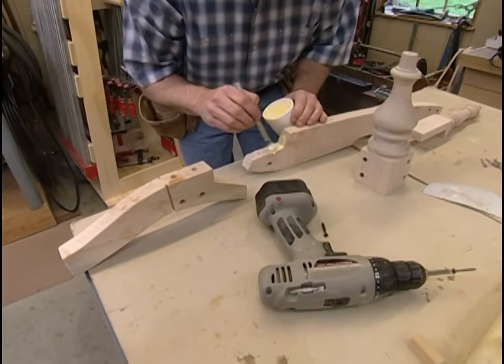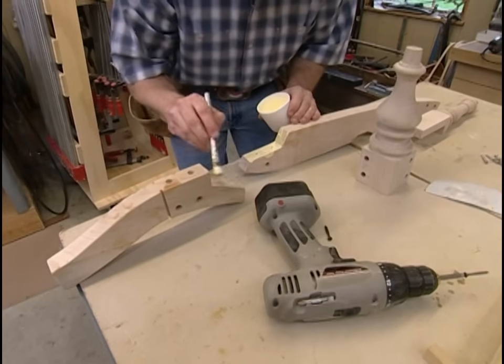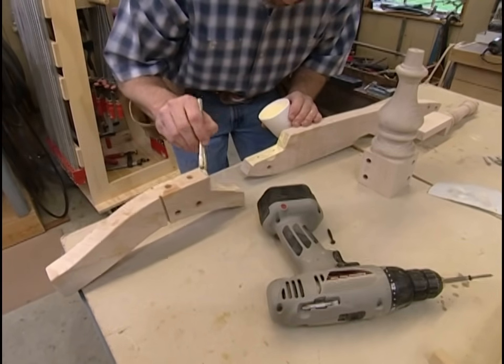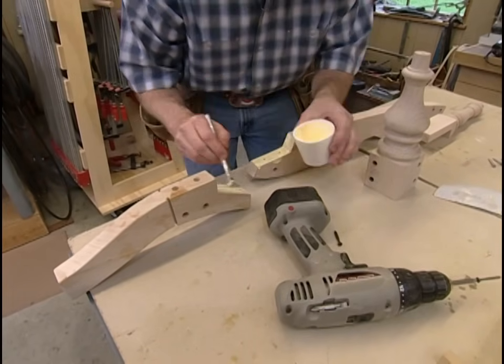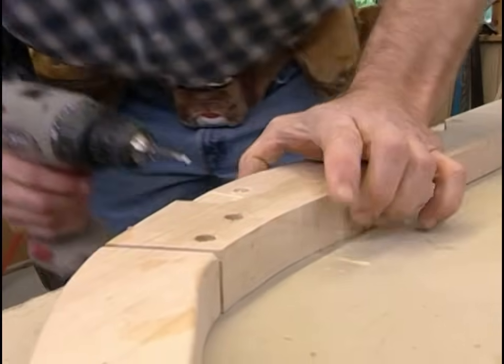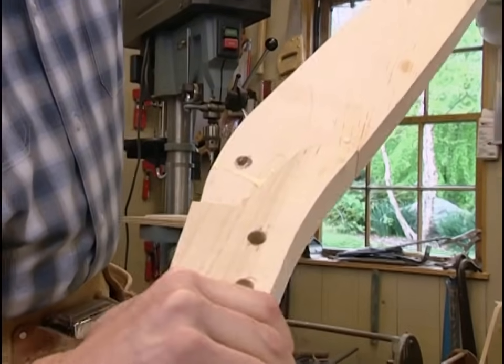And now I'm going to glue the upper back post to the lower back post. Slather some glue on all the meeting surfaces. And these will get held together with a couple screws until the glue cures. I noticed down there that they were only using 1.5 inch screws. They really want the glue to do the job.